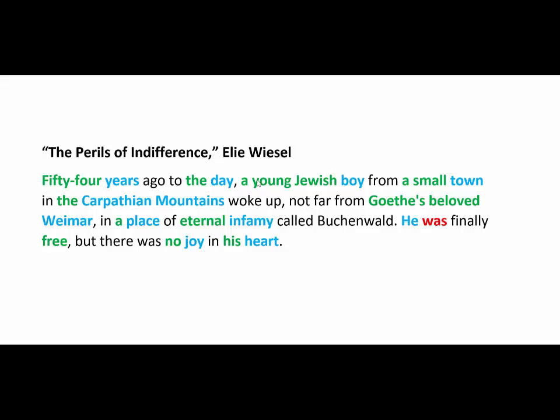Next, which Weimar? Goethe's beloved Weimar. Which place? A place. What kind of infamy? The eternal kind. Then we have a linking verb, was, linking a predicate adjective to the subject. What kind of person was he? The free kind. How much joy? None at all. Whose heart? His heart. Did you find them all? If so, awesome job. If not, don't worry, it takes practice to recognize all the different types.